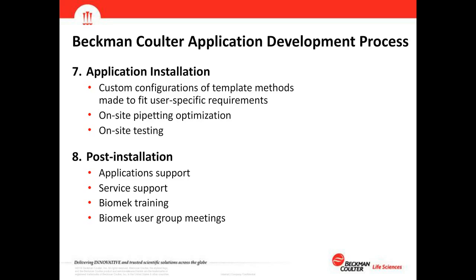And then after the application is installed, we have an entire group that provides tech support for these applications, and other groups that provide service support for the hardware. And then we have another third group that provides training and hosts user group meetings for our customers. So the reason why we do this is it's not like we're just going to airdrop an application into your site and expect you to just know how to use it. We do backstop our applications with a very extensive group of people that do various varieties of support for our customers.